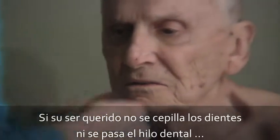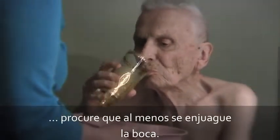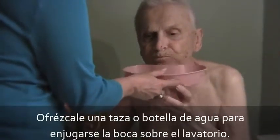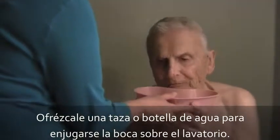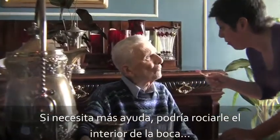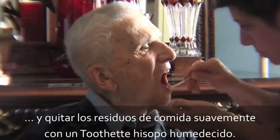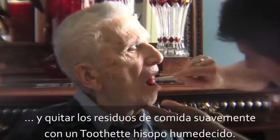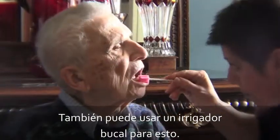If your loved one doesn't brush or floss after each meal or snack, it's important to get him or her to at least rinse. Offer a cup or bottle of water for rinsing out over a sink or emesis basin. If more help is needed, you might spray the inside of the mouth with a spray bottle, then gently clean out any remaining food with a slightly dampened Toothette oral swab. An oral irrigator can be used for this purpose as well.